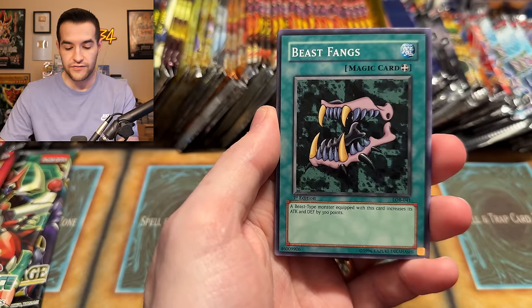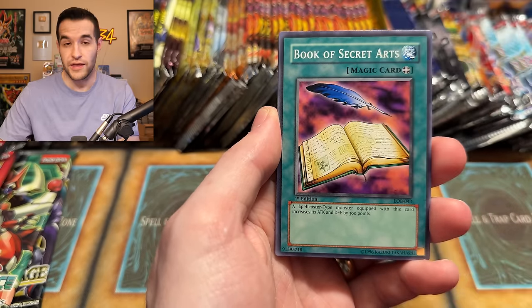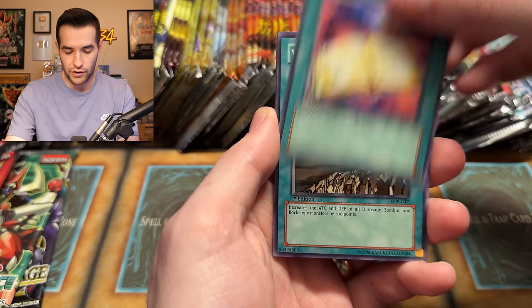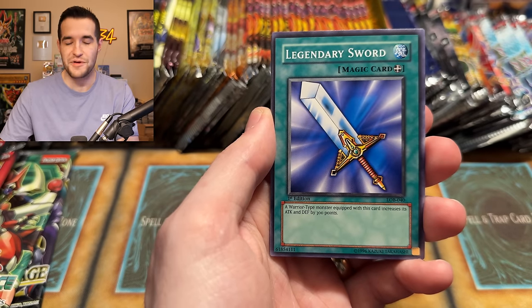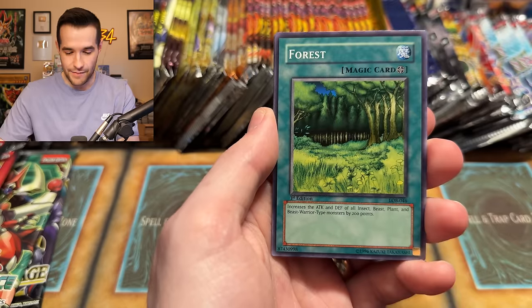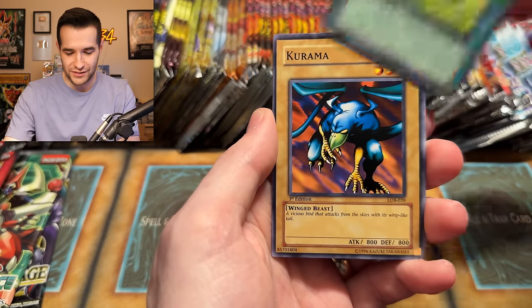Here we go. Beast Fangs. These feel like old cards, which is awesome. I mean, they are old. They're 2003, I think. Book of Secret Arts. The Wasteland, the Land of Waste. Legendary Sword. If we get a Blue Eyes, I'm going to be hyped. I mean, Dark Magician would be great. Obviously, all the good stuff. Forest, there's so many good cards in here.